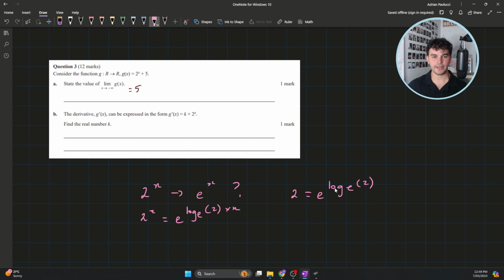Sweet. Now I can rewrite 2 to the power of x plus 5 as that. So I can rewrite this as e to the power of log base e of 2 times x plus 5. And this I can actually find the derivative of because I have it in the form e to the power of ax plus 5. And I know the derivative of this, you just multiply the a to the outside, so it becomes a e to the power of ax. And then the 5 is constant, doesn't affect our derivative.